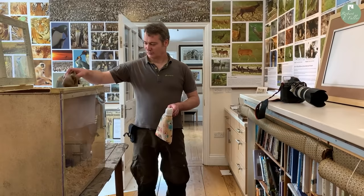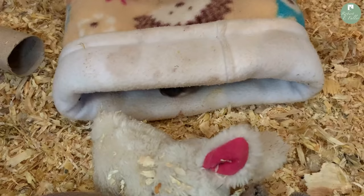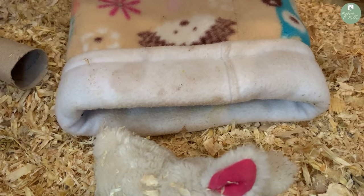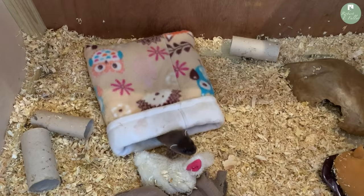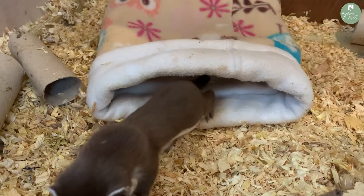This is a new enclosure, much bigger, lots of space for her to explore in here. So we're just going to pop her in there and let her have a little run around. She's raring to go. So she's just going to have a little explore. She's going to come out of the sleeping bag, but it's important that she's got that little safe area that she knows, her sleeping bag. And she's just going to come out gradually, just having a little sniff around. She's getting braver. She's starting to explore, and that's just within a few minutes.